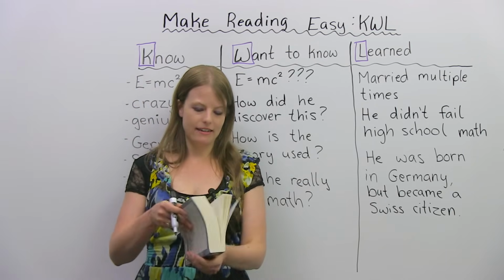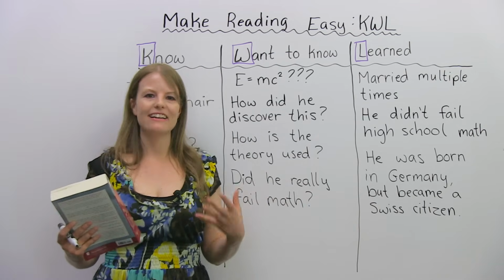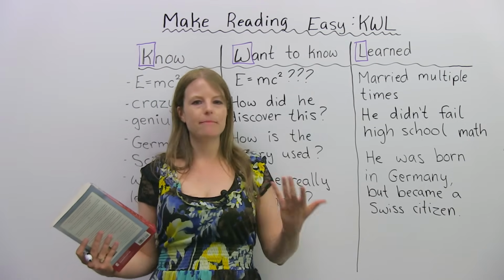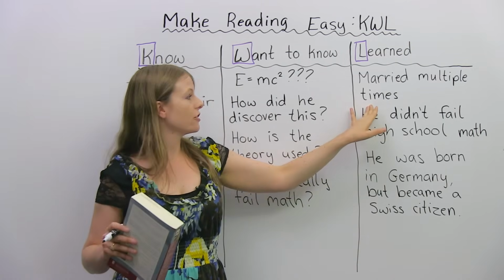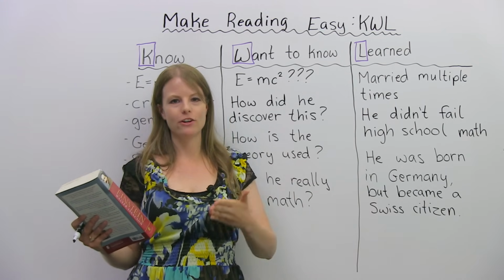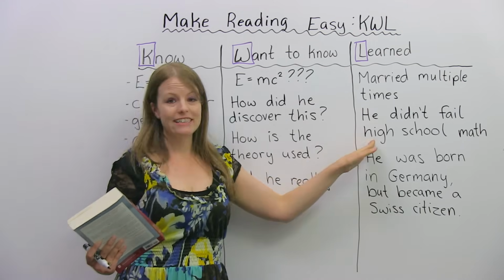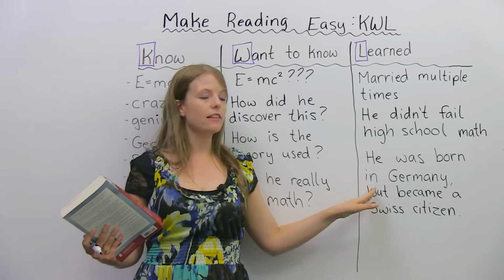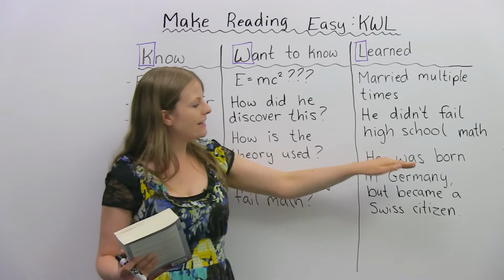So then I sit and I read and I read and I read. And while I read, anything that I think is really interesting or something that surprised me, something that I learned, I write here. So in the first chapter, I learned Einstein was married multiple times. He married and then divorced and then married again. And he was really romantic. I learned he didn't actually fail high school math. And I learned he was born in Germany, but became a Swiss citizen. And so I'd keep writing everything.